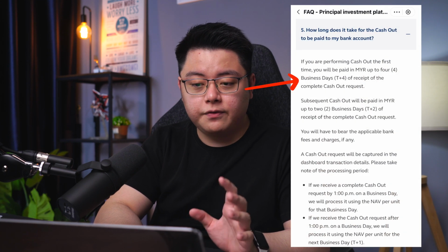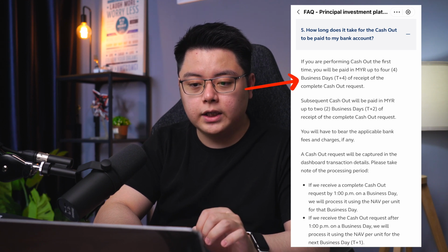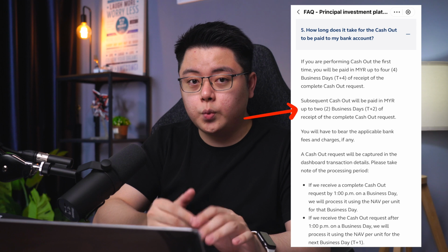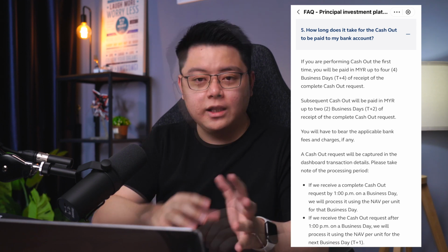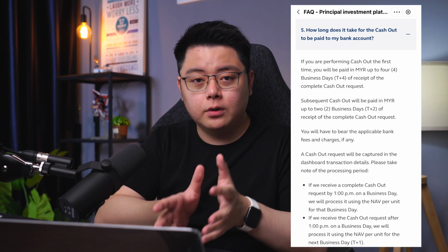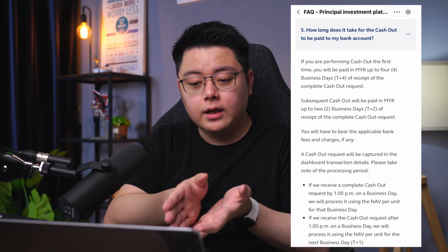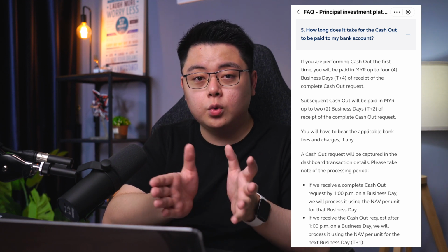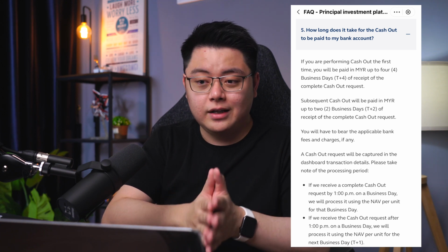They said that for the first time withdrawal, it will take up to 4 business days or T plus 4 days. And after that, for subsequent withdrawals, they will take up to 2 business days or T plus 2. Now, if you are not sure what T plus 4 and T plus 2 are, it's pretty simple. Let's assume you want to withdraw on a Monday. T will equal Monday, T plus 2 will equal Wednesday, and T plus 4 will equal Friday. It's as simple as that.